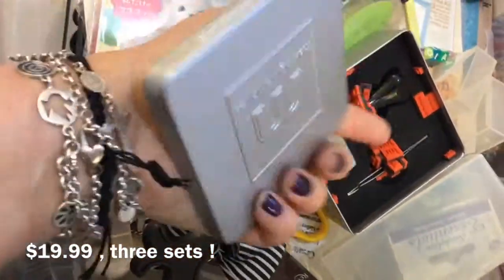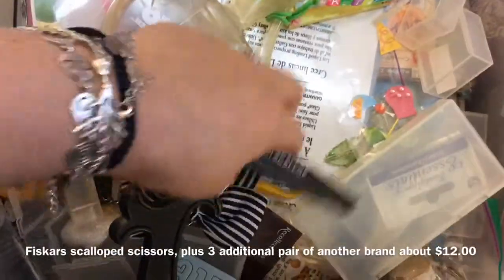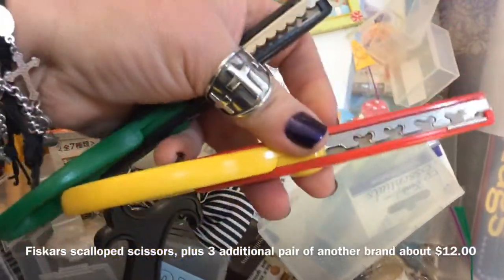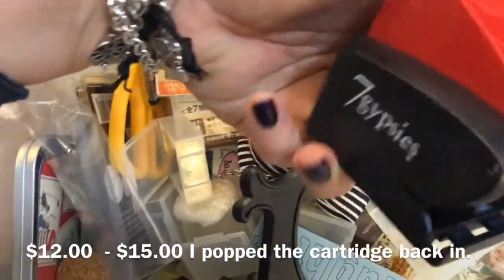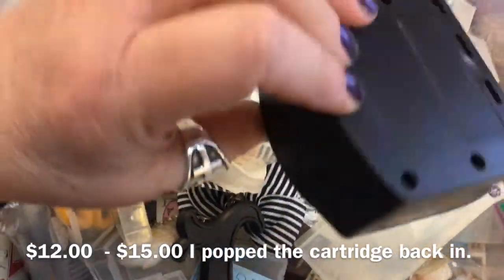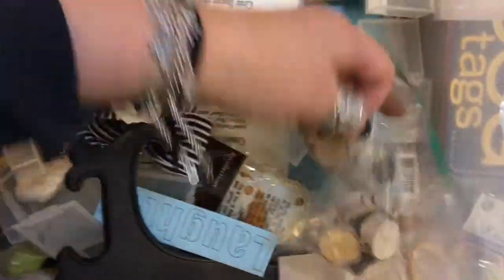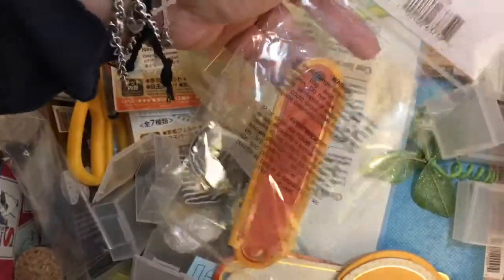Only 1 or 2 of those little magnetic stamps was used, and they sell for about $20 to $25. There's some decorative scissors. Some of them were Fiskars. This paper punch, I found the other piece and put it back together. I was pretty happy about that. You know, punches can add up when you start buying them. Stickers, more wood pieces. What is that?